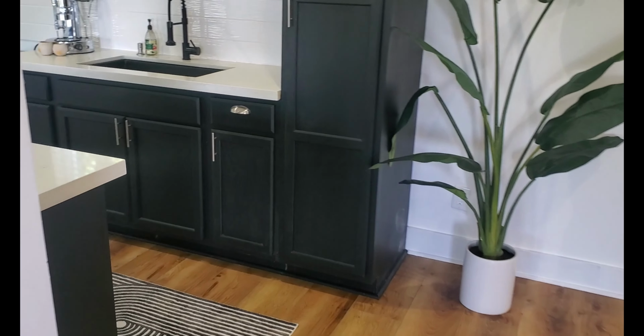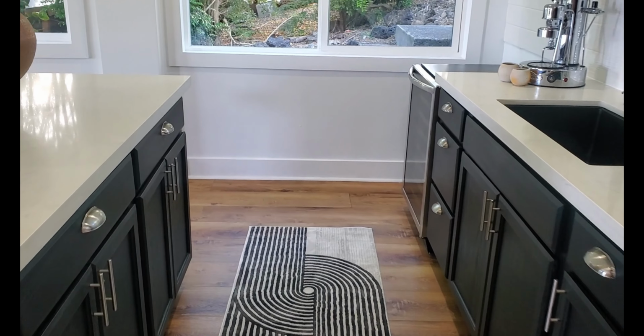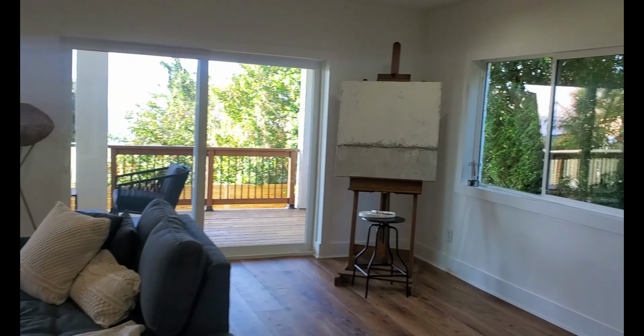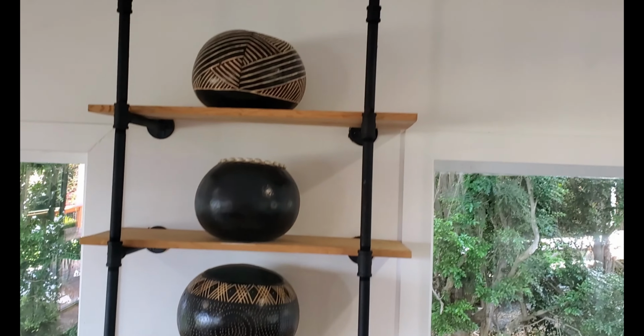Therefore, it is legal. So this would be a great setup if maybe you like to entertain and put a little bar area down here. You can kind of make a couple changes if you wanted to. And then I like the shelving over here with the pipes, and of course painted black. Perfect.